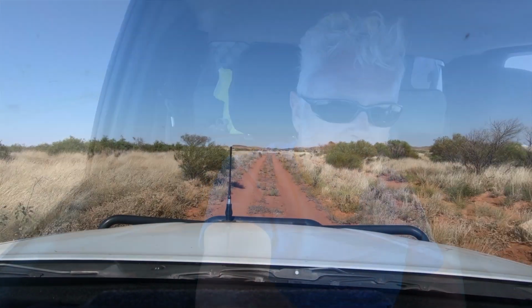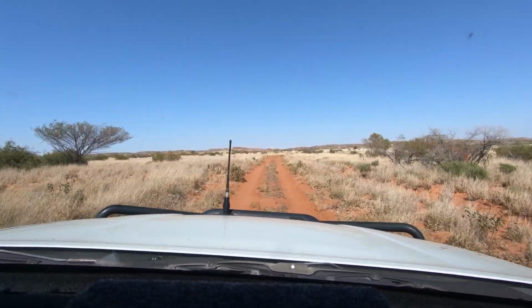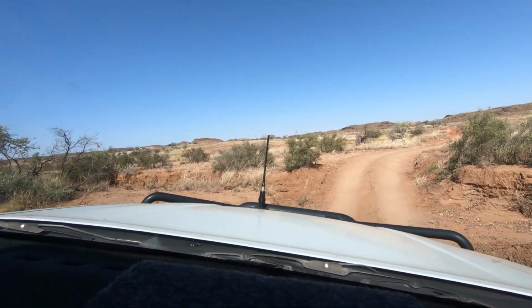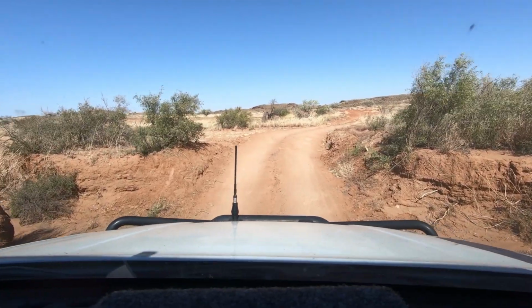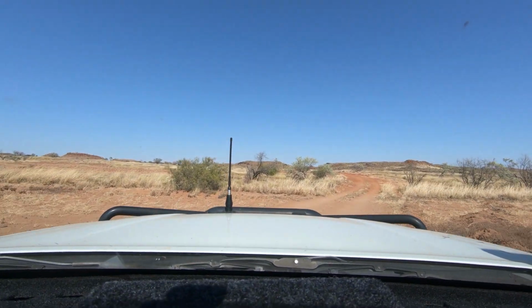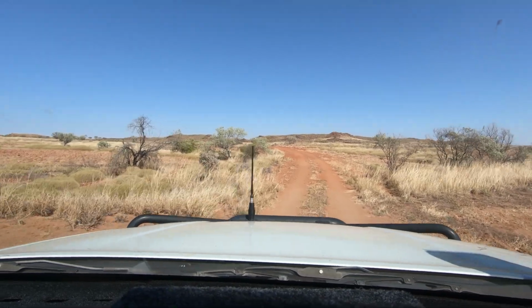About to go past the turn off for Gorge. I went in there last year. I don't think I'm really all that keen on going in this year, to be honest. I'm just going to head for Upper Gorge, which I've never been to before, so we'll see what happens. So hang on a sec, we've got a road train coming. Hopefully my firewood on the roof stays put. I'd hate to lose my solar panel. All good.